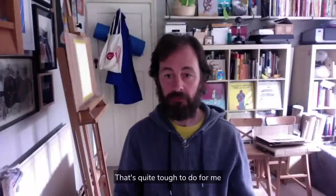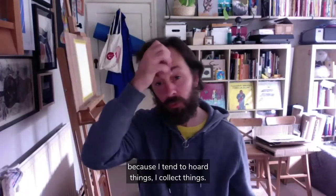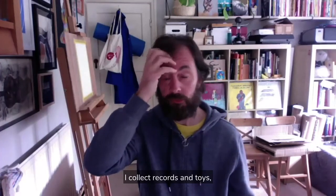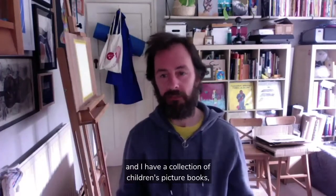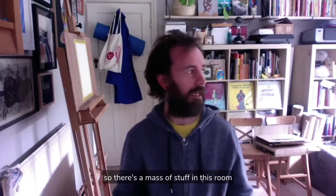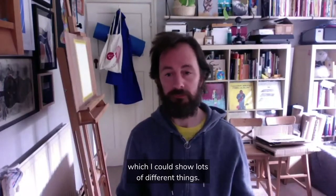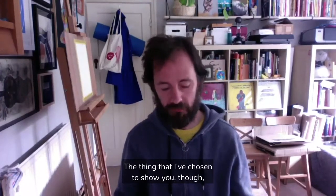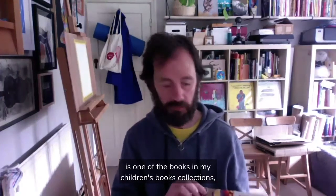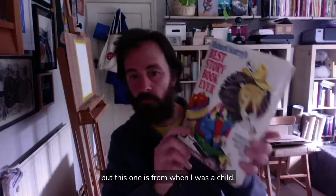That's quite tough to do for me, because I tend to hoard things. I collect things. I collect records and toys, and I have a collection of children's picture books. So there's a mass of stuff in this room which I could show lots of different things. The thing that I've chosen to show you, though, is one of the books in my children's books collection, but this one is from when I was a child.